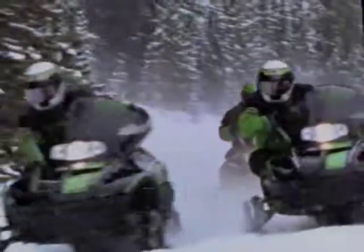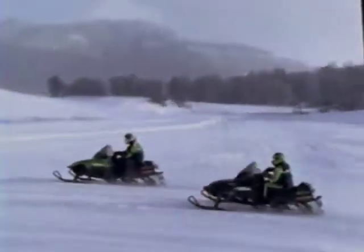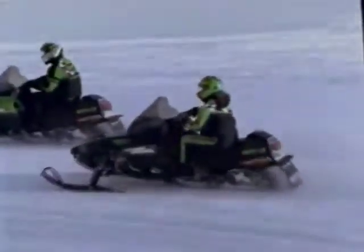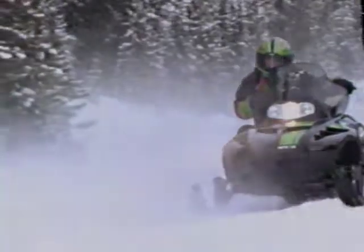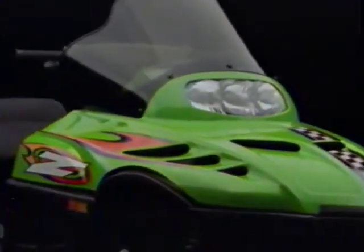Now on to our family trail sleds, the Zs. For 2000, you can choose the lightweight, fan-cooled 431cc engine on the Z440. Or choose the Z370 with a 367cc fan-cooled twin engine. Both sleds feature a sporty image, a 41-inch ski stance, great handling, and much more.